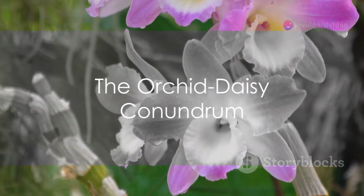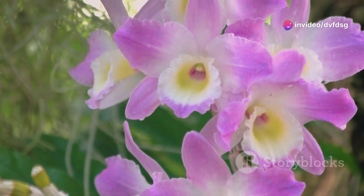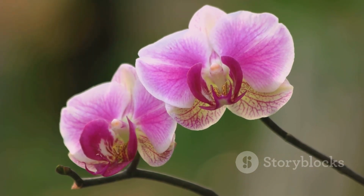Are your orchids not blooming as they should? The reason might be right under your nose, or rather under your orchids. Welcome to the intriguing world of flora, where not everything is as it seems. Today, we're peeling back the petals to reveal a surprising truth.